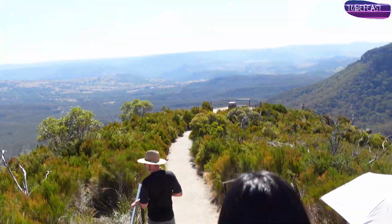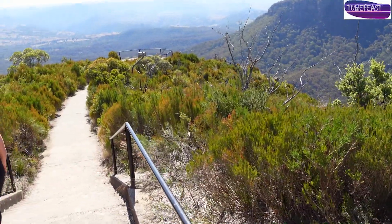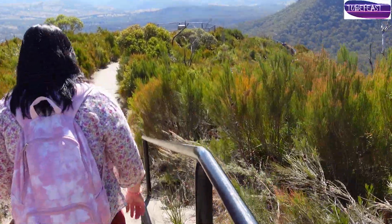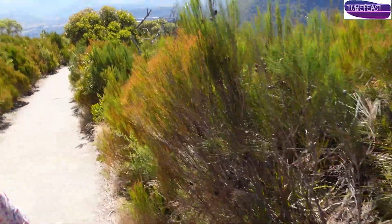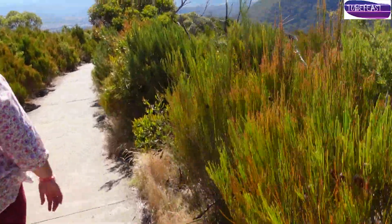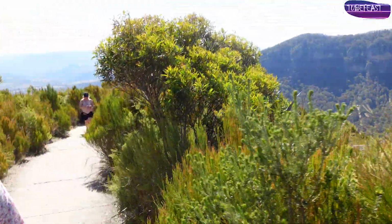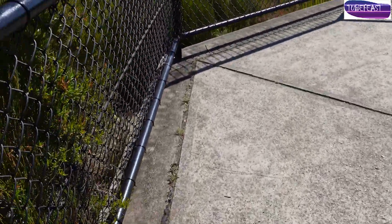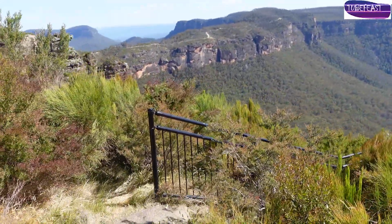Can see colleagues also taking the trip with us, going down to the Cahill lookout. That's the Cahill sign there.